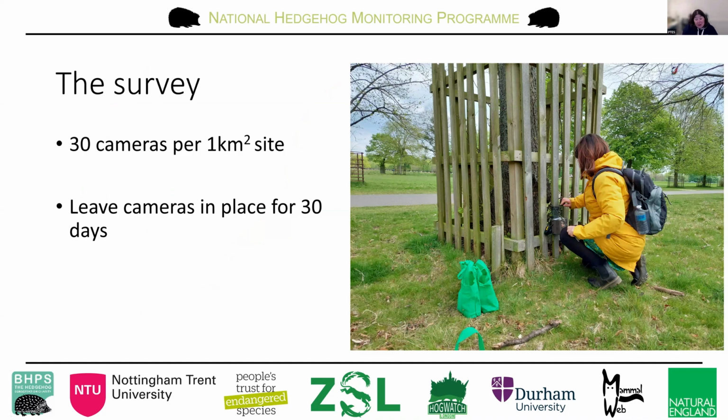So as I say, we have 30 cameras put out across a site, and we leave them out for 30 days. So this is one of my colleagues just putting out one of the cameras. And what happens is we would go to one of the sites, the first site within a hub's remit, and we would go out and we train up the volunteers.